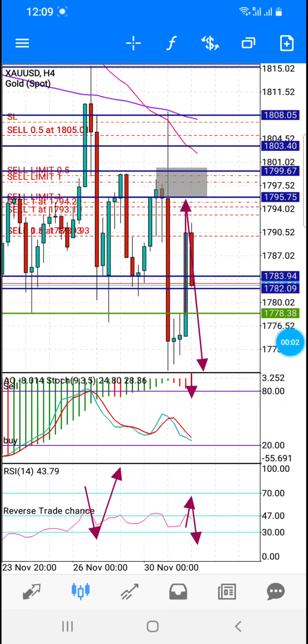Okay guys, so what I say, once we reach 1778.38, so again maybe we are going for the retest 1787 area, 86, but maybe 87 area, then we go down, maybe retest, because I confirm 1767 will be reached, we reach without risk, with little risk.